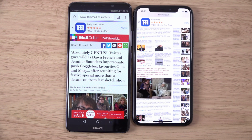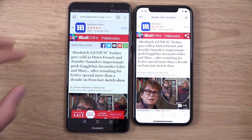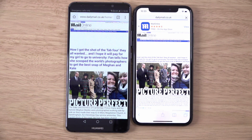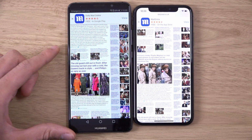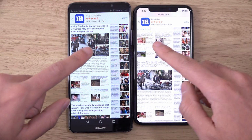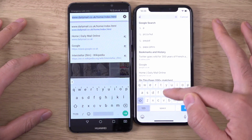Mate 10 Pro. I did click on it, I saw the link turn then. Let's go back. So Mate 10 Pro I think seems to be a smidgen faster, but not a huge difference here. Both very good when it comes to your content viewing, although as I said, the notch could get very distracting. Phone Arena.